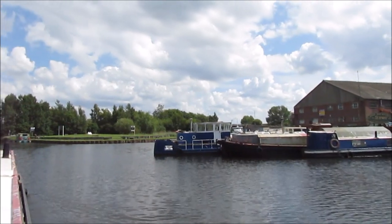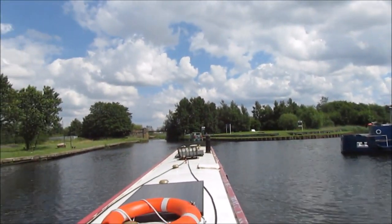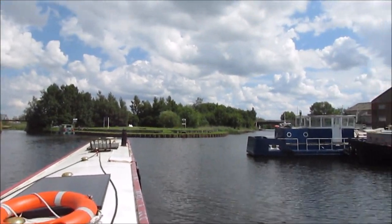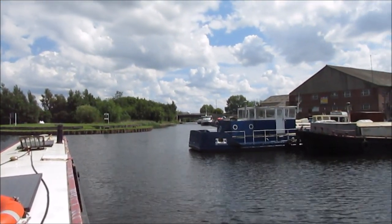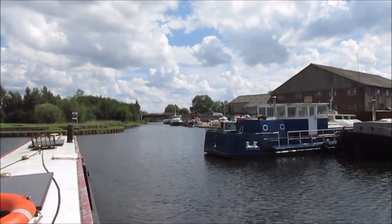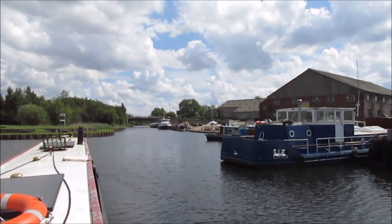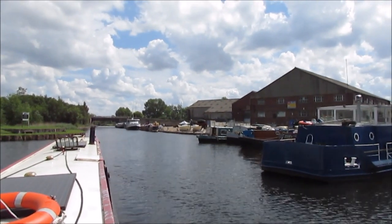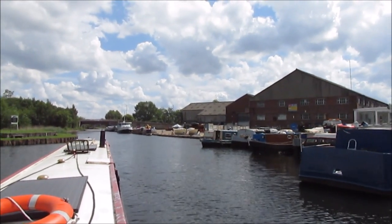The last time we came down this way, we went straight on that way towards the Selby Canal. So we've never actually been down here. So this is our first maiden voyage down this stretch of the Aire Calder Navigation. So from here on in, this is all new territory for us.